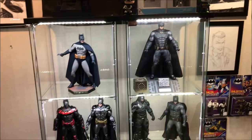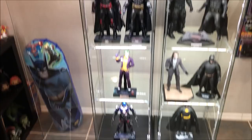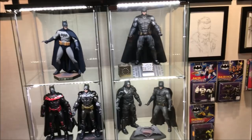Just phenomenal. And then just to show you guys, what I do is I actually have all my movie Batman in this case, all my video game and comic Batman in this case. So eventually I'm going to have to get another Detolf and put the movies in a third one, or a second one, third overall. But yeah, so right now that's how it's all sorted.